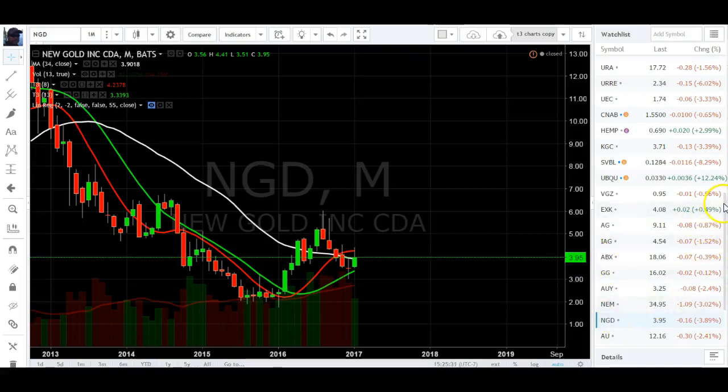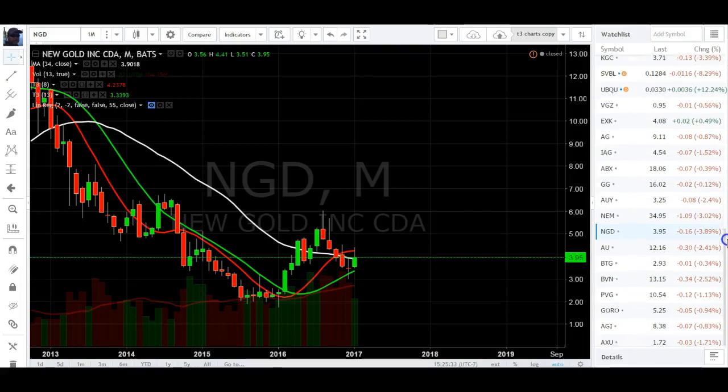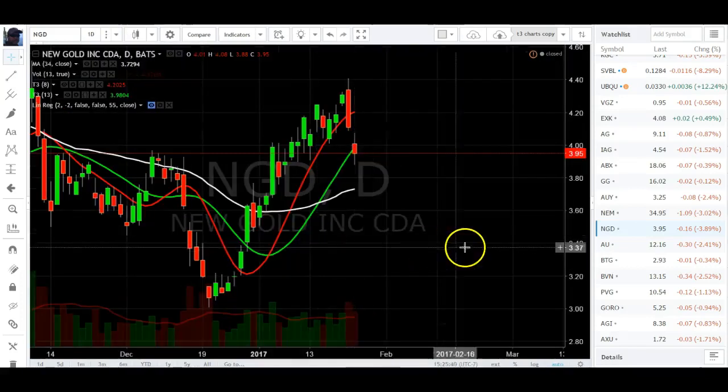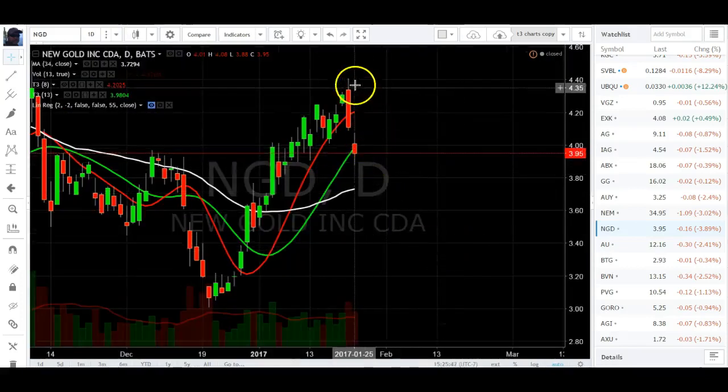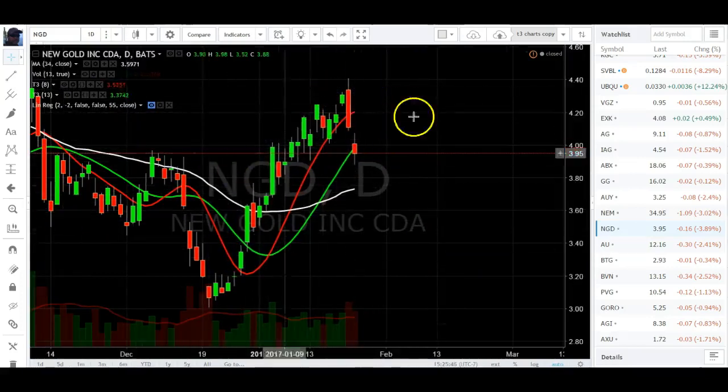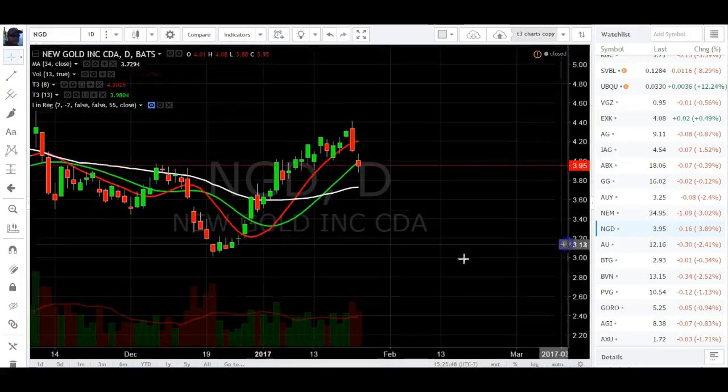NGD, all the same scenario. NGD looks really awesome. Let's see if anything is gonna catch. Find these things on support. Right shoulder's coming in on these reverse head and shoulders.